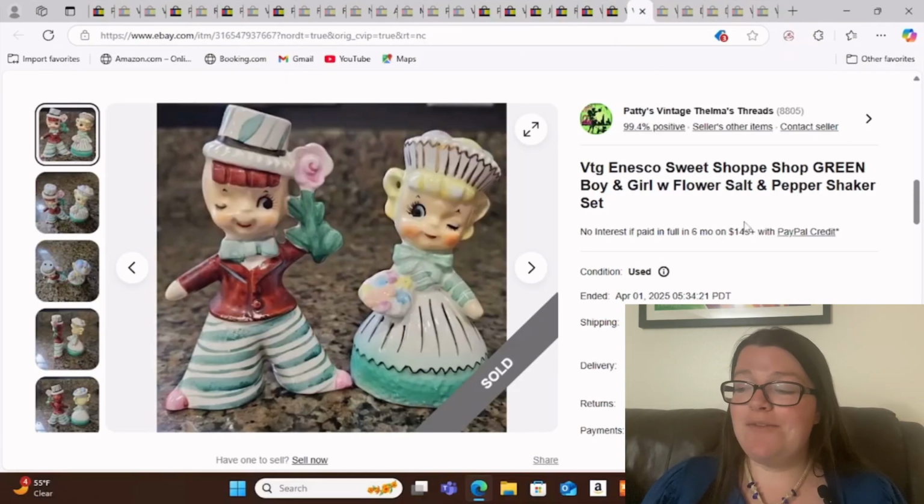And then here we have Anesco. And Anesco is another brand you will see out there a lot with salt and pepper shakers. And this is the Sweet Shop Green Boy and Girl with Flour. And this one sold multiple times in this $100 range. I don't know why the price isn't here, but this sold for $125. But I saw multiple examples of them selling for over $100.